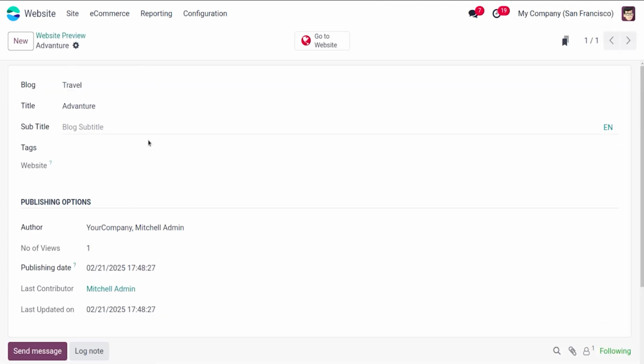website preview. And here we can see the blog name, title, subtitle, tags, website, and the publishing details. Here, every blog post that is detailed on this platform is seen here.